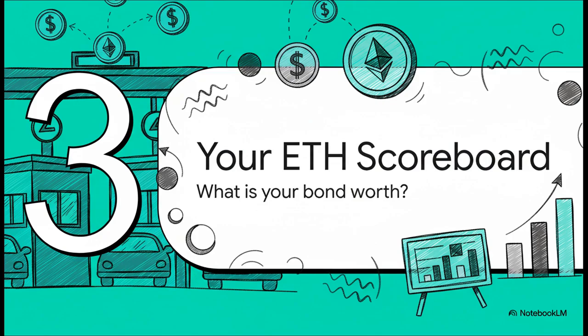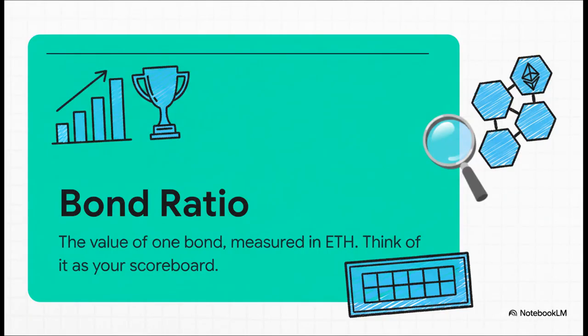In other words, how do you keep score? The answer is something called the bond ratio. It's just a number that tells you the value of one single bond, measured in ETH. The simplest way to think of it is just as your scoreboard. It shows your score in ETH at all times.